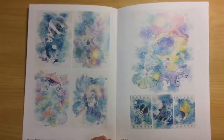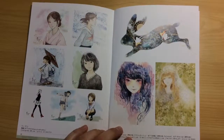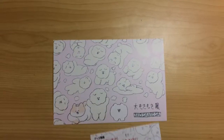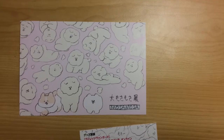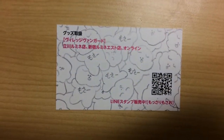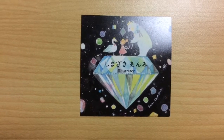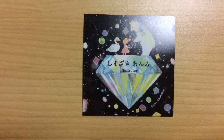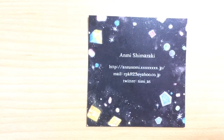This is my favorite page. Here's one that I actually got to go check out. This was a free postcard that they had. That's the name, and then here is their little information card. Here's one that I really wanted to buy something from them, but that thing that I wanted wasn't for sale. So there's their name. Please go support them.